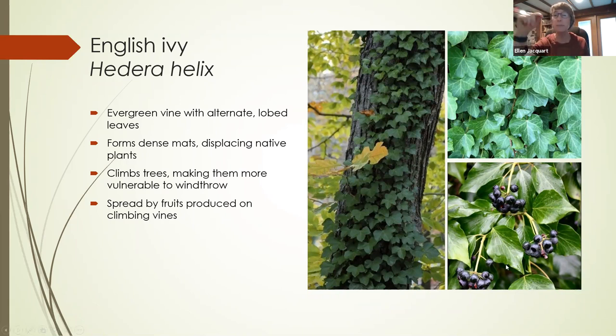Now the same difference can be seen for wintercreeper, that the leaves on horizontal stems look quite different than the leaves going vertically. Maybe not quite as different as these two, but people are often surprised that what's growing on a tree is also purple wintercreeper, because the leaves don't look the same. Those are reproductive stems and the leaves are different.